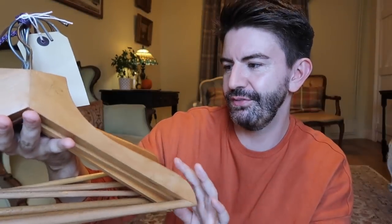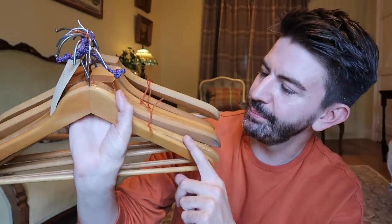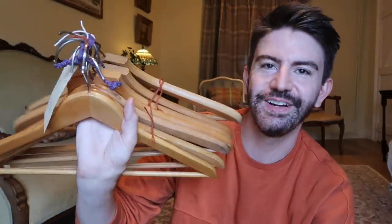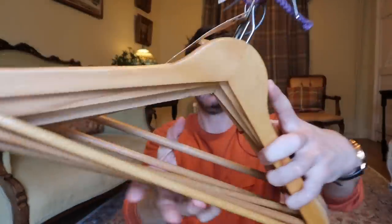And we've got 7 of these, and they're good for hanging trousers, but also they're that little bit wider at the top, so they're really nice for hanging up shirts and jackets without getting those little lumps on the shoulders. So I was really pleased to find those, and for 10p each, absolute bargain.